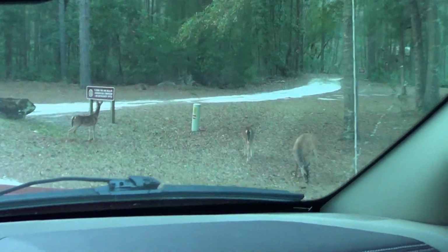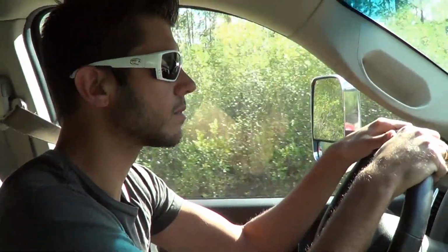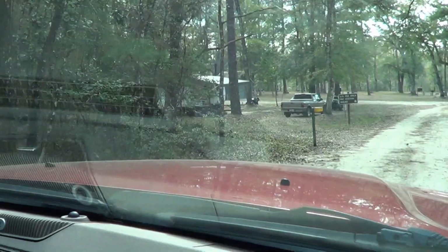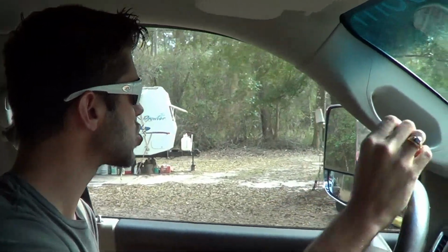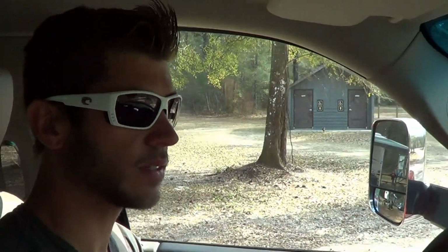Look, Florida has deer too. More boondocking. Oh yeah. I think we're gonna be the only ones. Destination. Right. I don't think anyone's here. Let's get out and look around a little.